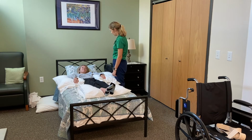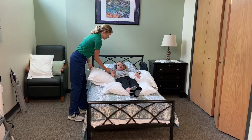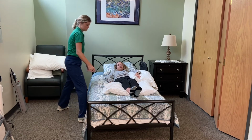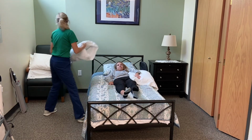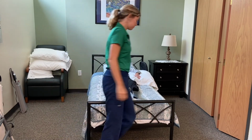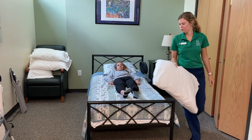Are you comfortable? Call light is right here. For all spinal cord injury clients, it is important that their position is changed every 20 minutes so as to not induce a pressure ulcer. The occupational therapist will now move Marissa into a prone position.